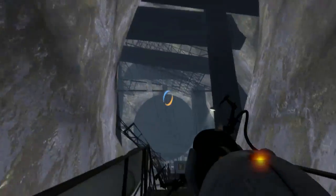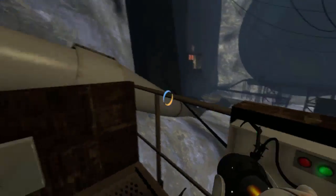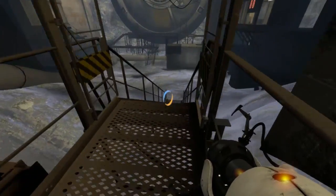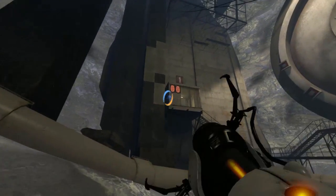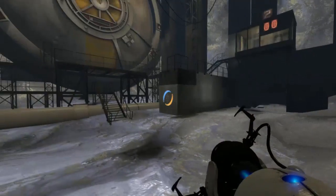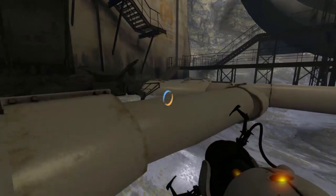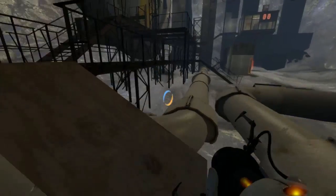So, whoa, it's a big ball. Don't see a ball that big much. Ooh. What's it doing? As I was saying, you don't normally see a ball that big. Let's go over. That was weird.